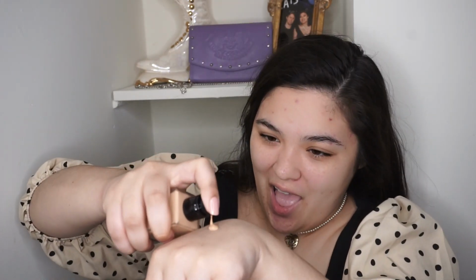I'm going to first put some primer on. So I'm going to use the Professional Pore Primer by Benefit. Now that we have our primer on, it is time to use our new foundation. It comes in a little pump. We're gonna pump a little bit on our hands. There we go. So this is kind of orangey for me, I think. So I'm gonna look crazy today because I have to go to the store and get some woman supplies. Oh my god. What color did I think? This is gonna look terrible.